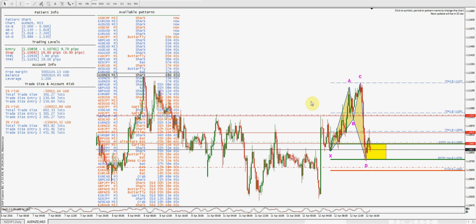All right, folks, just another quick update. I'm going to go ahead and jump out of this trade. Like I said, if I had been here, I would have moved my stop up to break even plus one, and we would have been hit right around there. So I'm going to go ahead and just exit out of the trade, break even plus one.